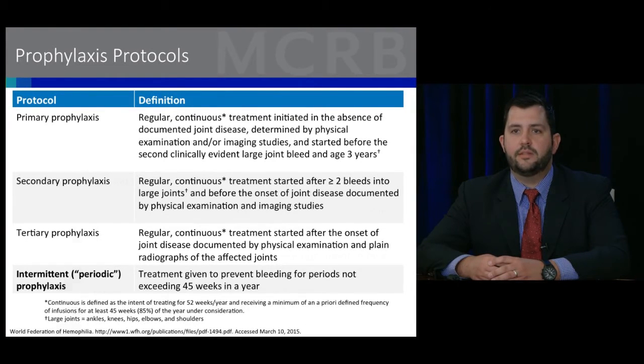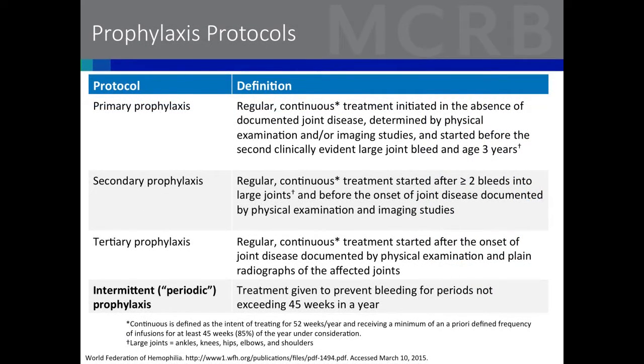And then we think about intermittent or periodic prophylaxis, which is treatment given to prevent bleeding for periods not exceeding 45 weeks in a year. We think of periodic prophylaxis such as when patients have things like basketball season or different sporting events or other activities where they're going to have increased risk of bleeding.